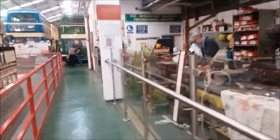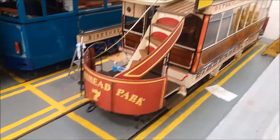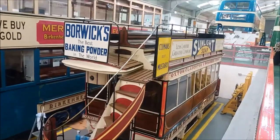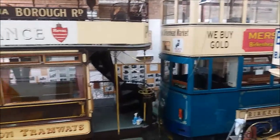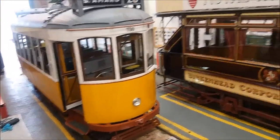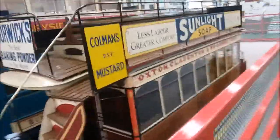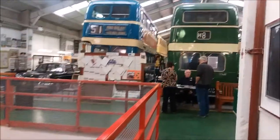Taking up sub parts of the trams. So the bus is there, and then you've got trams over here. That one there is a horse-drawn tram. But all these trams are operating. Okay, I'll show you some old cars now as well.